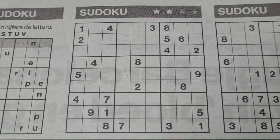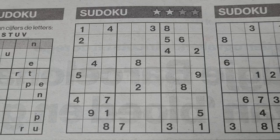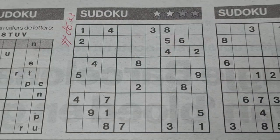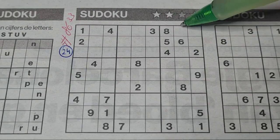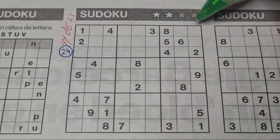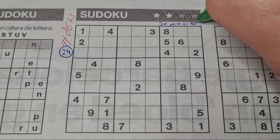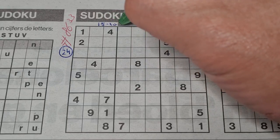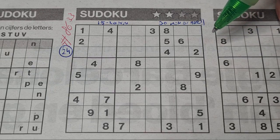Alright, the 2 stars. Number 8633. I've told you before I start, I always count the printed digits. This one has 24 printed digits. Should be a 4 stars. A 2 stars puzzle has 26 printed digits. This one has 24. 2 less. For a 4 stars puzzle, I need 30 minutes or more. Well, it's indicated with 2 stars. For a 2 stars puzzle, I need 15 to 20 minutes. Question is, is this a 2 stars or 4 stars puzzle? We don't know. We will see. So let's get started.